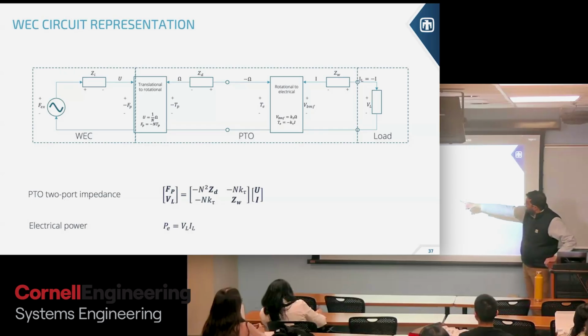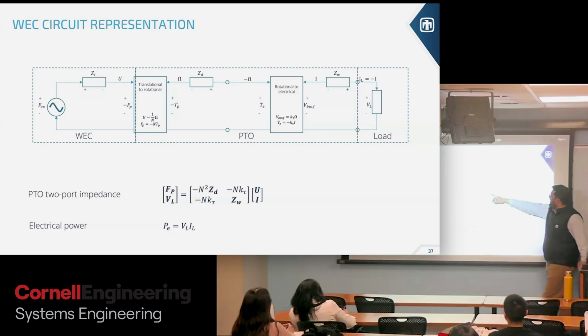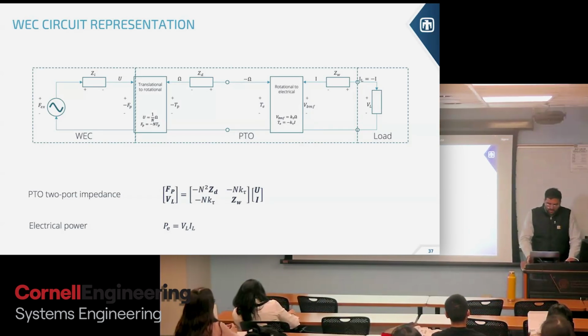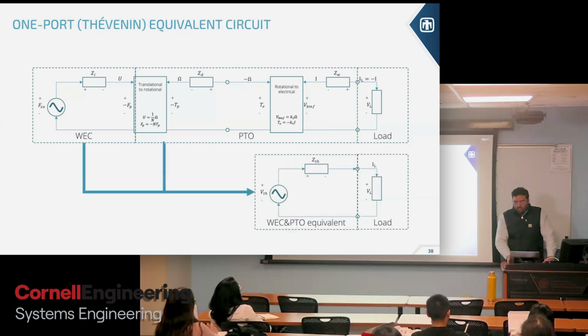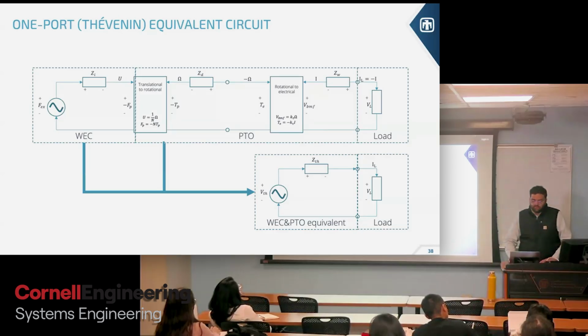So from one end, you have the excitation force from the wave. Then you have your body that can move in space. Then you have your electrical machine. And finally, you connect that to your output load. We call this a two-port impedance problem because we're not just looking at the input excitation, we're also looking at the output load and electric machine and what effect it has on the design and dynamics. Not very important right now, but we could simplify this to a single equivalent system. So we can represent this with a single voltage and a single impedance, and that's called the Thevenin equivalence.